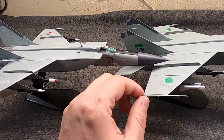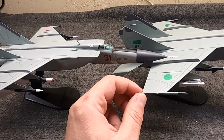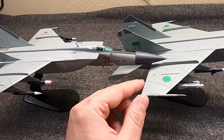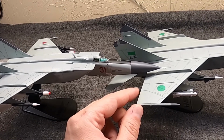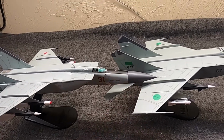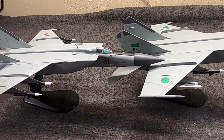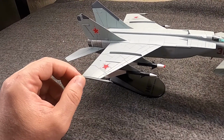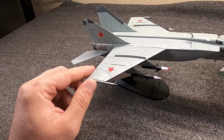The production line on paper ended in 1984. However, really, orders for new machines ended around 1981, 1982, with the last couple of years just being building up machines from existing parts, especially for export customers like Iraq and Syria and so on. The Russian PVO, really, it had moved on. The MiG-31, eventually the Su-27P, and so forth.